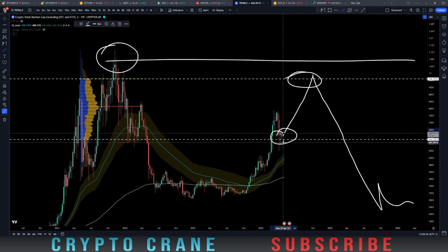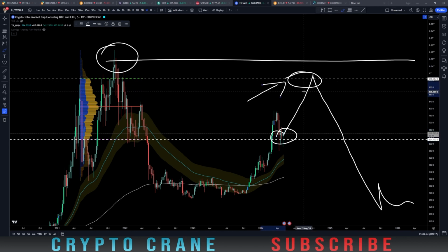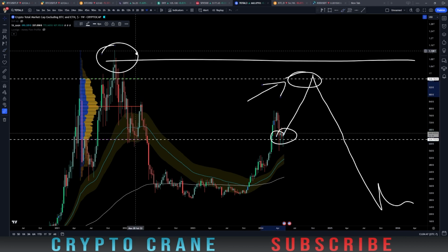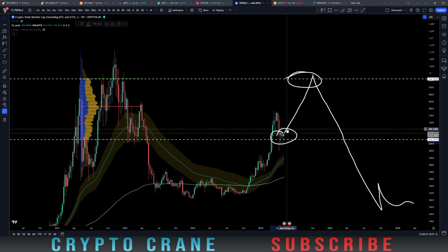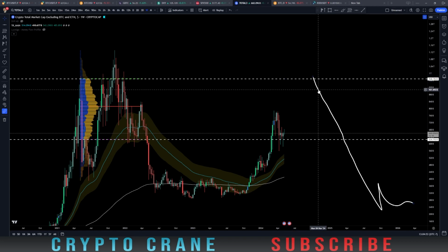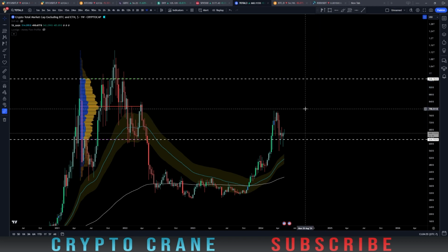Just the fact that we are finding support on these previous volume levels tells me this is your target for now. So that's where I expect the altcoin market to go. We'll see how it plays out though. Even if Bitcoin does distribute here, I think alts are going to go on a massive rally here. I think altcoin season is starting to begin right now, as I talked about in my last video covering the price charts.